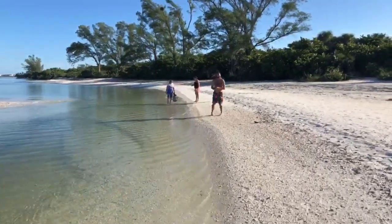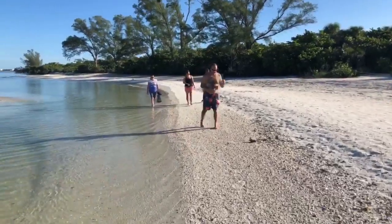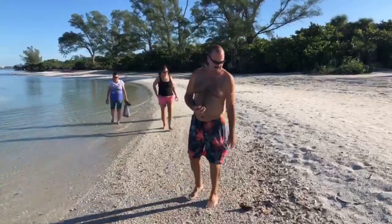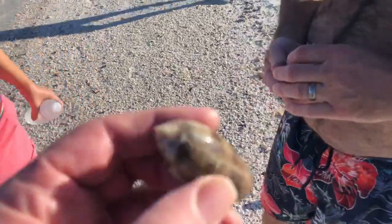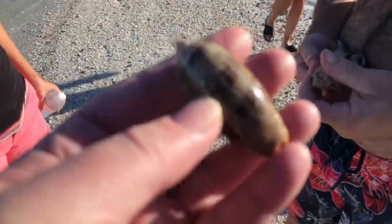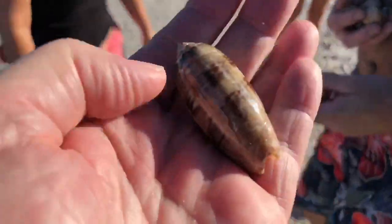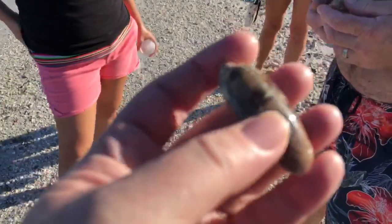What'd you find? Just a few goodies here and there. Got moon shells everywhere this morning. Oh, they're everywhere. So are olive shells. Did you find some biggins? Linda found a super nice olive shell. Wow. That's a beauty. That is a beautiful olive shell. Oh, it's alive. No, that is a keeper. That is beautiful. Yeah, that's a nice one.